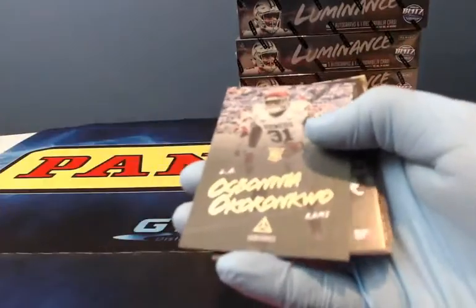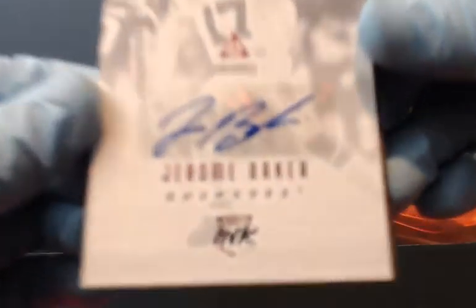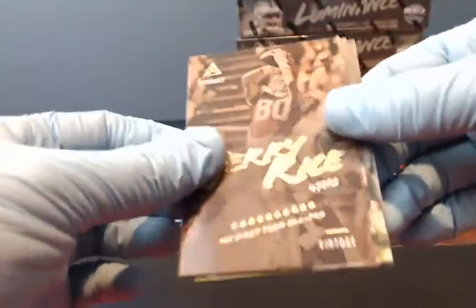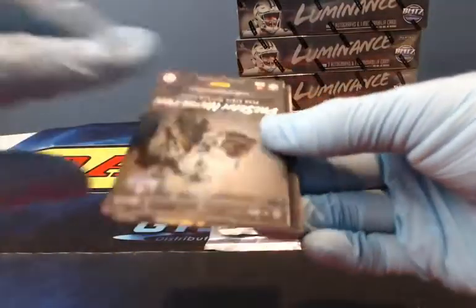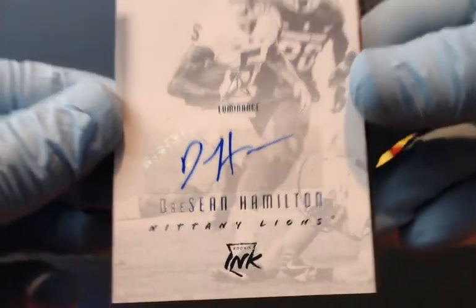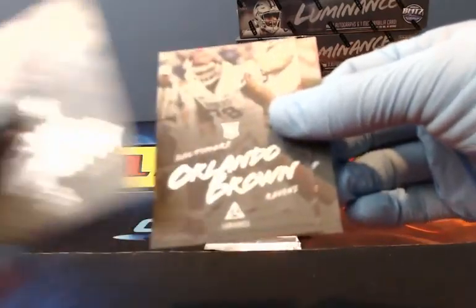Box six. Jerome Baker, red. 6/10, red Jerome Baker. Jerry Rice, vintage. And we got Lamar Jackson, Vander Esch, and Fitzpatrick. Marshawn Lynch, gold. And Deshaun Hamilton, 193/249. Baker Mayfield, luminary, Hamilton, Brown, and Dawson.